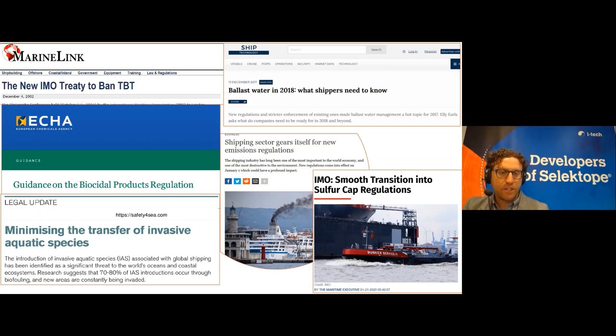There's a lot of media coverage here on regulation, as I mentioned on the previous slide. So I'll skip this slide, but it's to demonstrate that at some point, these headlines will come back into play and emphasize the need of becoming cleaner, more environmentally friendly, and a more sustainable industry.